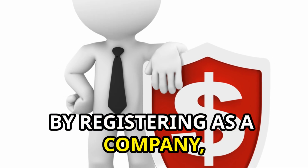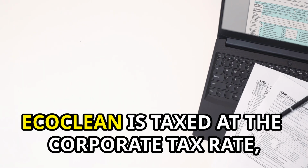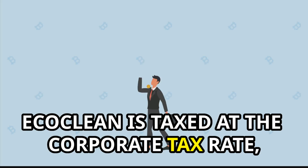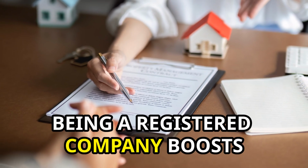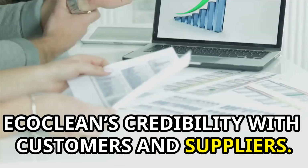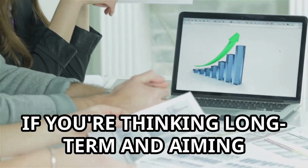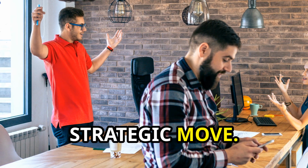By registering as a company, John enjoys several advantages. His personal assets are protected, EcoClean is taxed at the corporate tax rate, and he can issue shares to raise capital. Plus, being a registered company boosts EcoClean's credibility with customers and suppliers. So if you're thinking long-term and aiming for growth, registering a company could be a strategic move.